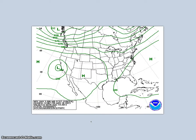Okay, now we're going to look at the period for August 19th to 23rd. There's relatively a zone of flow here. We have a closed low off here that's going to affect parts of the southwest. And here's the upper ridge that's supposed to bring us warmer temperatures in the east and a return of humidity. With this tropical wave here in the southwest Gulf, we're expecting significant rainfall across the Gulf Coast and the southeast.